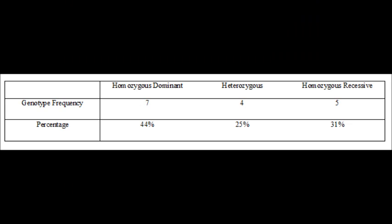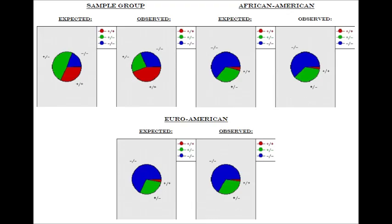From those wells with visible bands, I was able to discern that 44% of samples tested homozygous dominant for the positive allele, whereas the heterozygous genotype accounted for 25% of the total, and homozygous recessive for 31%. The results were nothing short of surprising.